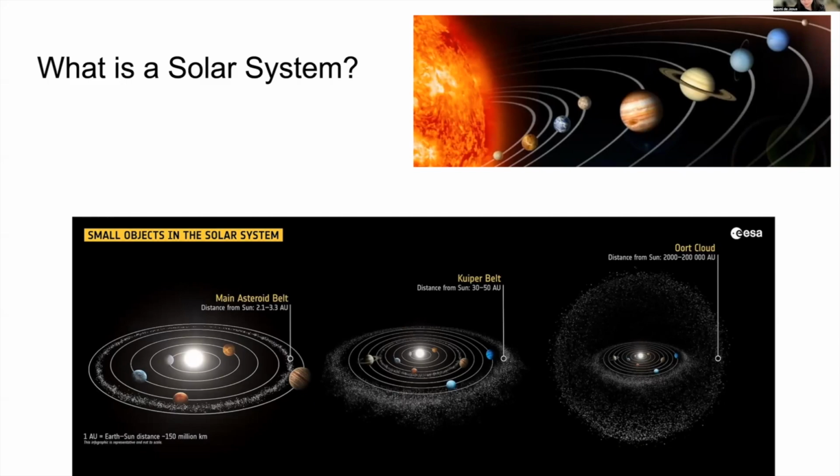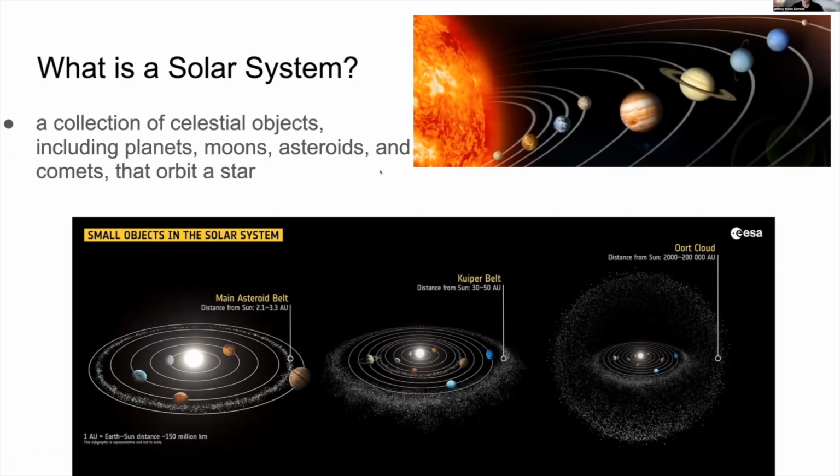Other small bodies like asteroids that are orbiting the star. There we go, and there it was right at the end. The key thing that we want to talk about: a solar system is the system of objects. And we mentioned what those were, things like planets, asteroids, and other smaller bodies that we see in our solar system, and they're orbiting a star. So it's a collection of celestial objects, planets, moons, asteroids, and comets that orbit a star. You nailed it. Exactly what we have on the slide.